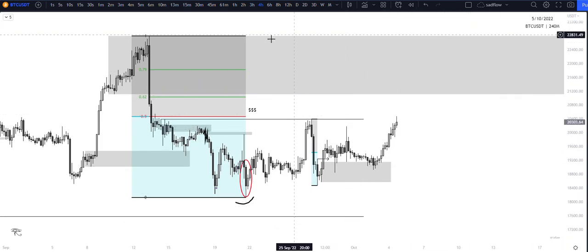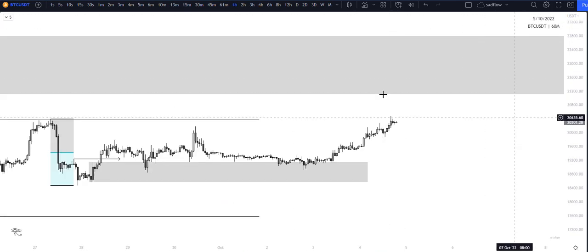But I personally am still looking for that move up into this area of supply. If that occurs, we'll look for the confirmation of this zone. If not, I'll set alerts at these lows right here. We can look at the hourly as well, 61-minute chart.